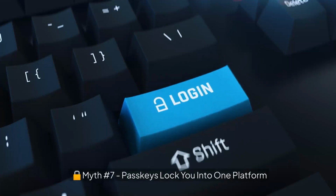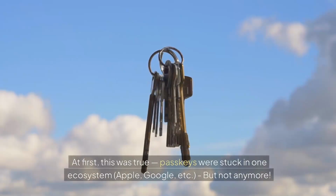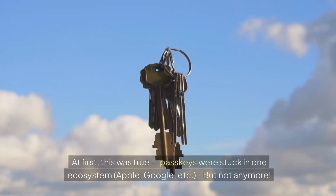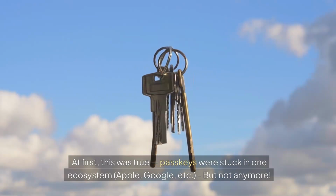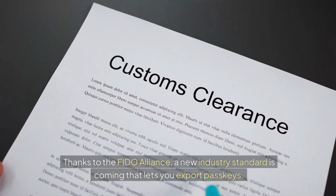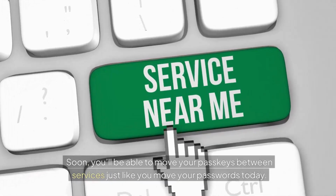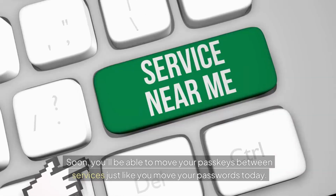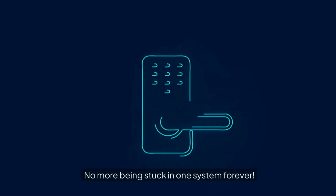Myth number 7. Passkeys lock you into one platform. At first, this was true. Passkeys were stuck in one ecosystem, Apple, Google, etc., but not anymore. Thanks to the FIDO Alliance, a new industry standard is coming that lets you export passkeys. Soon you'll be able to move your passkeys between services, just like you move your passwords today. No more being stuck in one system forever.